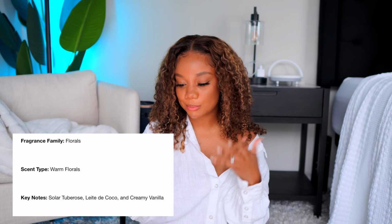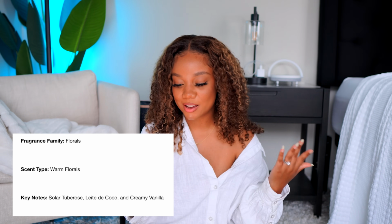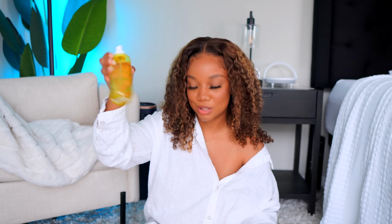So the fragrance description is a solar floral perfume mist with creamy coconut milk, clean white florals that evoke the warmth of sunshine on the skin, the epitome of nostalgia. I didn't think I would be pulling for this scent as much as I have been because I don't like vanilla and I don't like coconut, so it is really odd for me to be wearing, but I've been liking it for the summer, so I just wanted to put it out there.